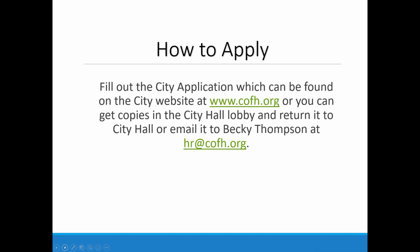I also wanted to throw out that we list all of our positions on our city website and city Facebook page. These are just the current positions we have open right now, but I know there are some that are going to be open soon for the police department, CPA positions as well. So if you just go to our website, you can see those open positions.